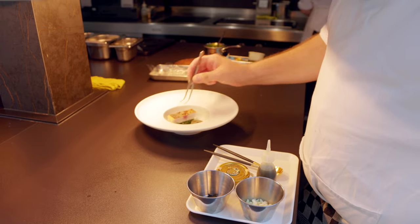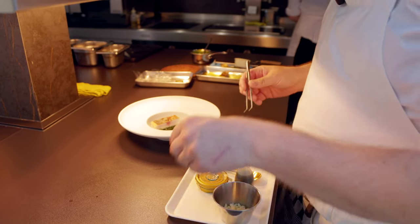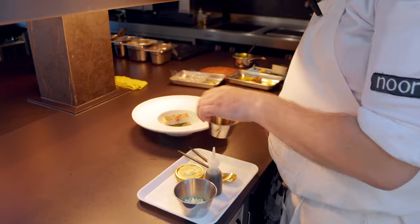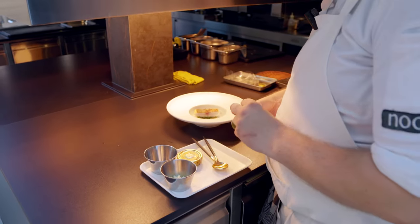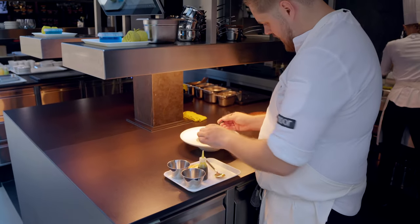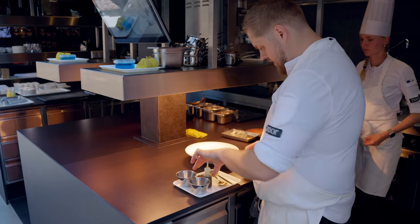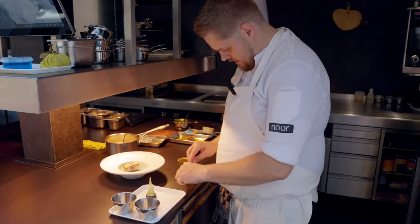So the fish is cooked very nicely with a crispy skin. We put some Gault&Millau seaweed on the plate, some Gault&Millau oil, some crispy potato, to finish it we have some nice imperial caviar.